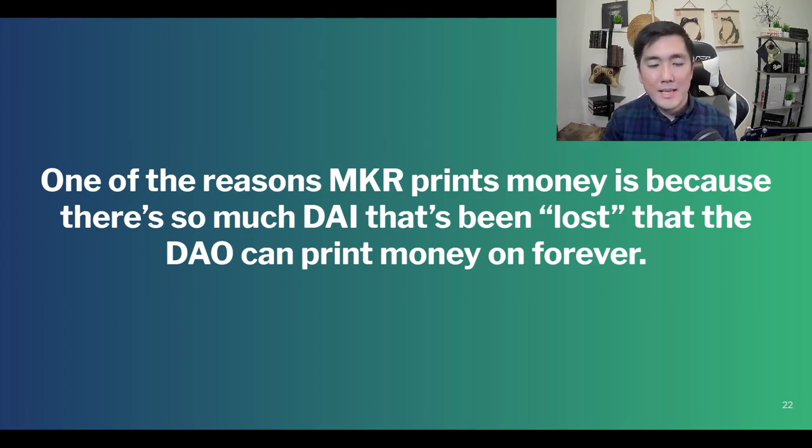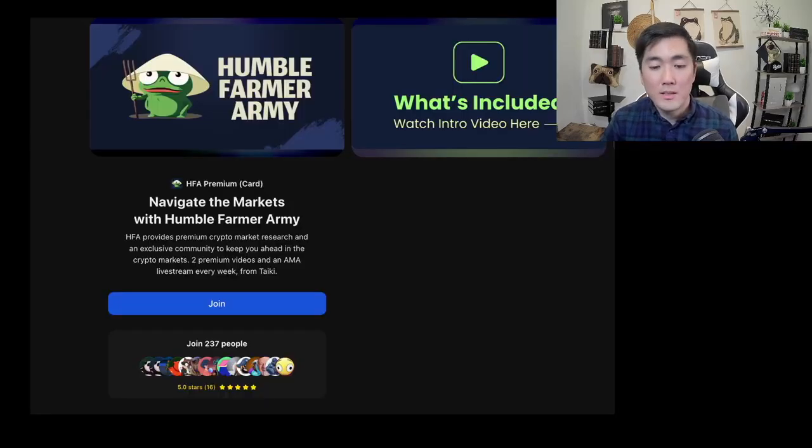And this is something that newer projects don't have the luxury of, because in the year 2025, it's a lot easier to custody assets, right? People are more educated. So the one benefit of this old boomer token, boomer project, is that there are so many lost tokens, which is supportive of the fundamentals and the token price, etc.